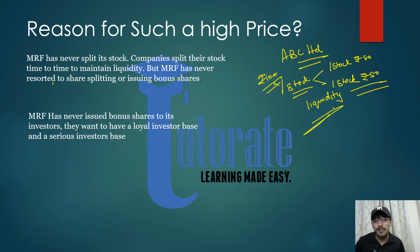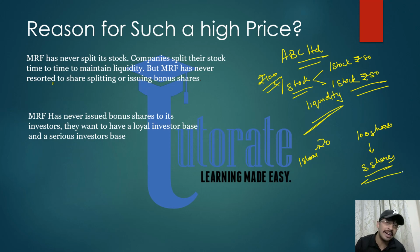MRF has never issued bonus shares to its investors. Again, this is another form of increasing liquidity. You issue bonus shares. Recently, Reliance also did the same. You can check that on any news article you want. Reliance, if I'm not wrong, issued one share for every 20 shares you own. So if you own 100 shares, you would have gotten an extra 5 shares of Reliance. In this case, you're basically increasing the outstanding shares. Earlier, the outstanding shares were 100. Now they are 105. Okay, guys. MRF has never done that.